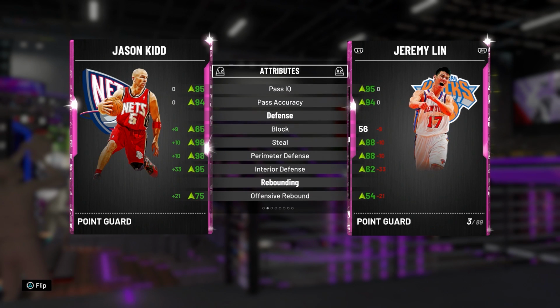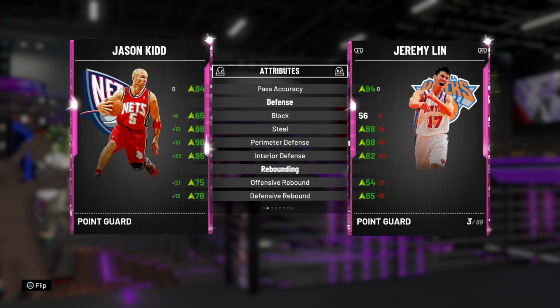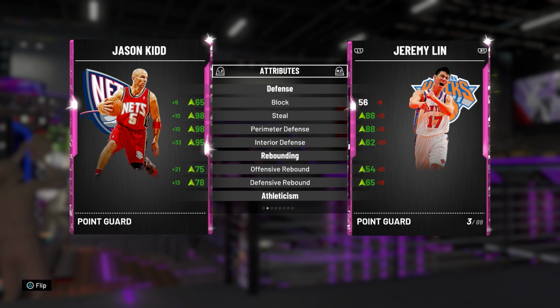Now defensively, this is where Jason Kidd starts to thrive, because without a shadow of a doubt, unanimous like Steph Curry 2016 MVP, bro, Jason Kidd is the best defensive point guard in the game. And if you just look at it right here, he has a 65 block for a point guard, which is amazing. 98 steal, 98 perimeter defense, and 95 interior defense for a point guard. That's higher than a lot of big men who are in the game who are good big men. So that's definitely something we should look at.